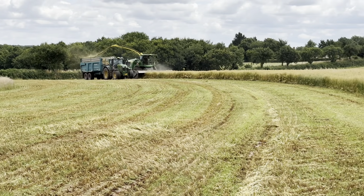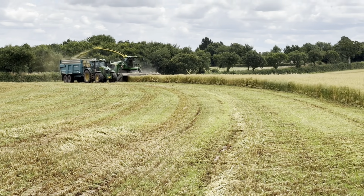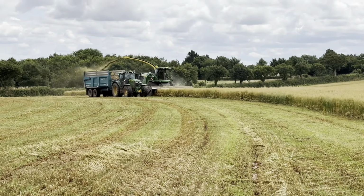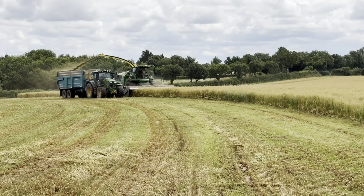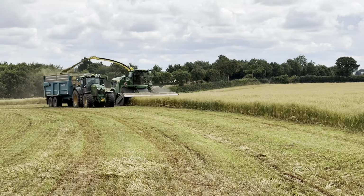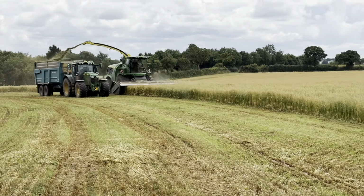I'm going to head back to the yard. I'll just leave you with this run while I'm on my way back to the gate. I'll leave them up here this morning. I might catch up with them later on, depending on where they are, how long they've got left.